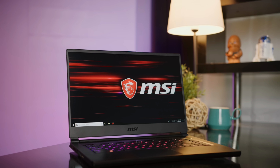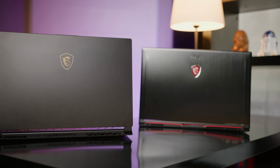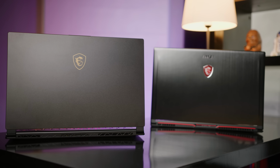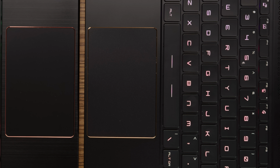The first thing that stands out about the GS65 is how much more premium it looks than its predecessor. The industrial design has been simplified, the grain finish has been replaced with a cleaner blasted finish, and the red pinstriping has been swapped out for a more mature gold. But the chassis redesign is more than cosmetic.